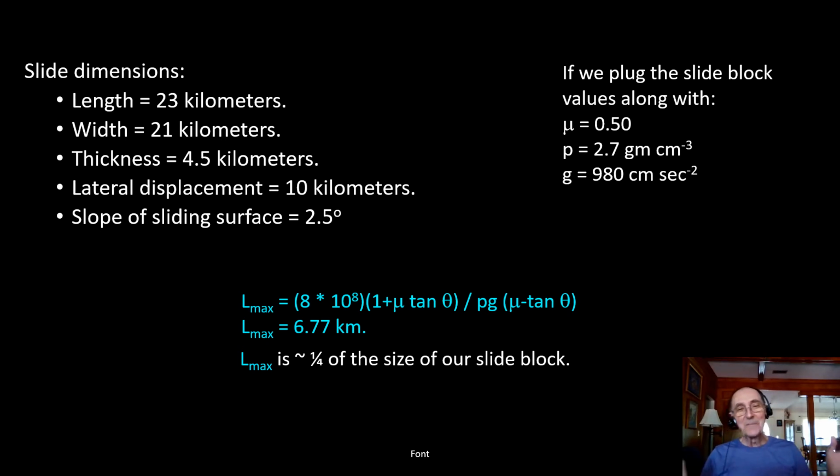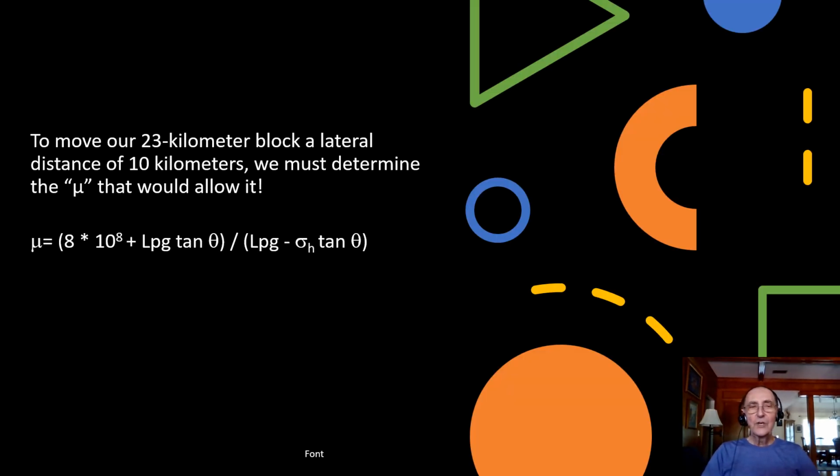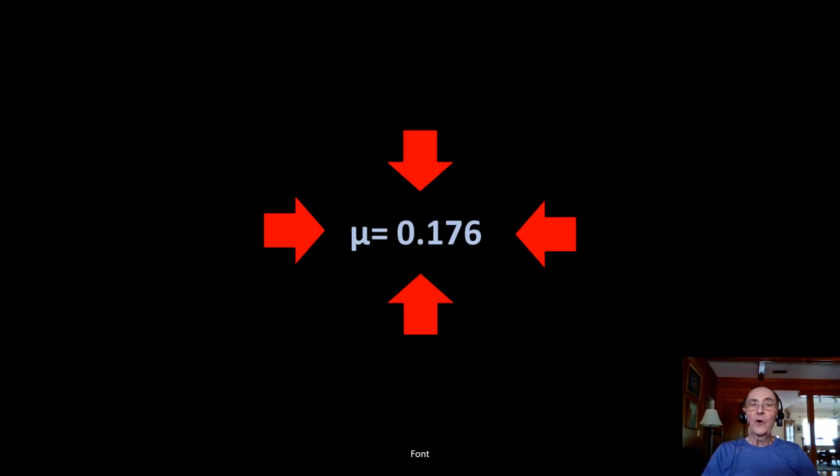Well, that's not going to do it, because that's only a quarter of the size of our slide block. So to move our 23-kilometer block, we have to determine what value of mu, what coefficient of friction, will allow us to do this. So we can rearrange the equations to solve for mu. Once we plug in the values for our slide block, we come up with a value of mu equal to 0.176. That coefficient of friction would allow us to move the block.